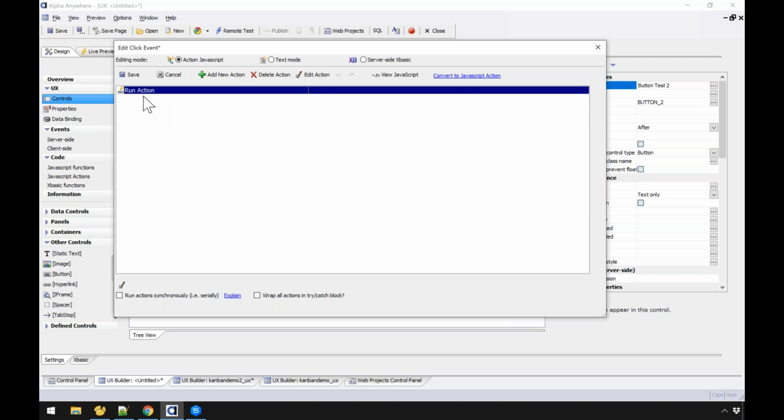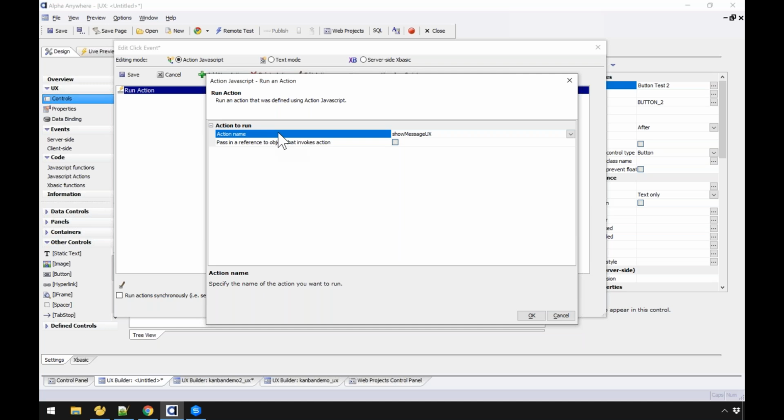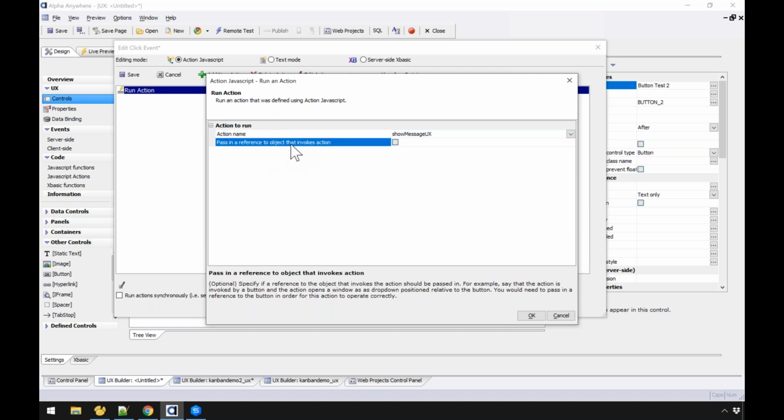Now, I show you that for two reasons. One, which is really cool, is that in here I can say pass in a reference to the object that invokes the action. And that is important. If you have 4 buttons and you want to do all the same thing for all 4 buttons, but you just want to tell it button 1 did it versus 2 or 3, and then you have a master script that does something like maybe some JavaScript, you can pass in a reference.